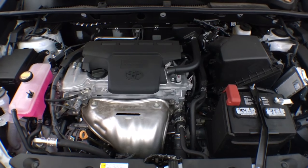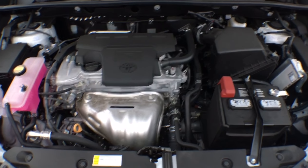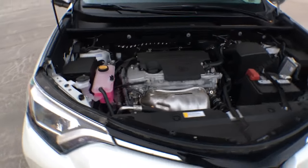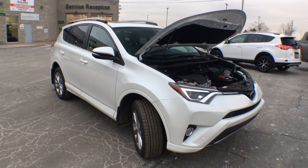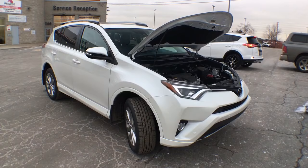So for the Platinum trim level, we are looking at 9.7 liters for 100 kilometers on the road, which brings you to about $1,900 a year on fuel. So under $2,000 a year for an SUV on fuel. That to me is outstanding. So there you have it, my friends, the absolutely stunning, safe, and beautiful 2018 RAV4 Platinum.